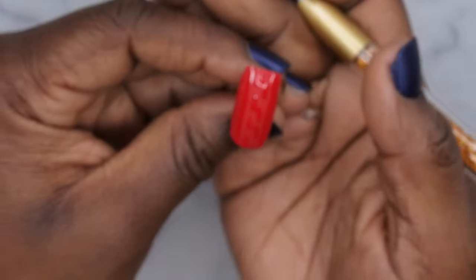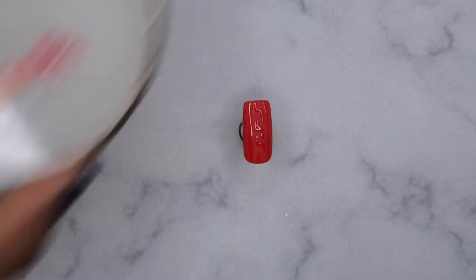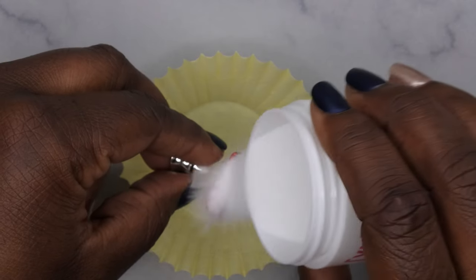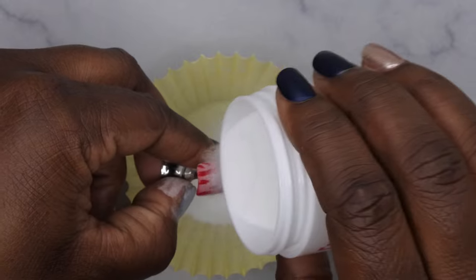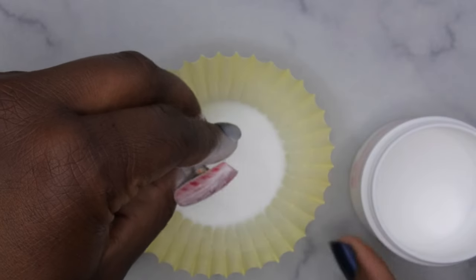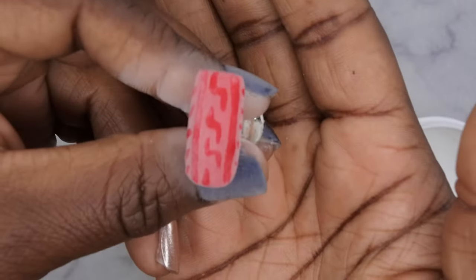Okay, so this is the sweater now. Now the key is to not cure it. You wanna keep the gel polish wet. You go in with clear acrylic. I'm going in with my Young Nails Speed Clear. Okay, and you'll wanna just pour the product on top and make sure that it soaks into that wet gel polish there. And then when it's done, you'll tap it off like so. And after you tap it off, you'll go ahead and cure.